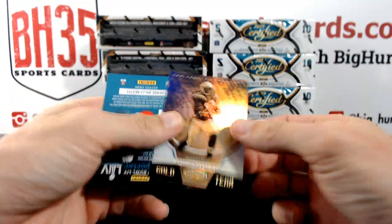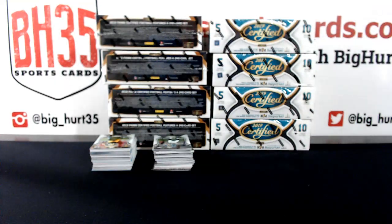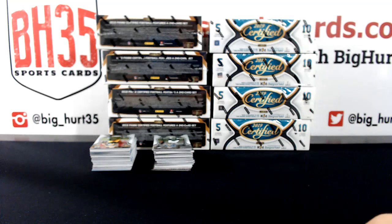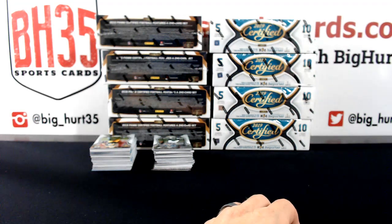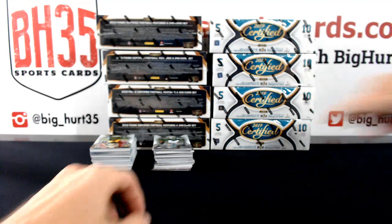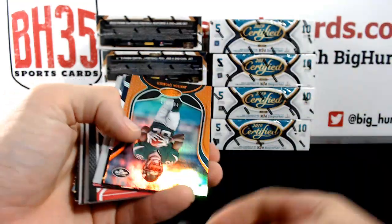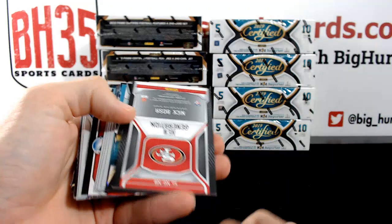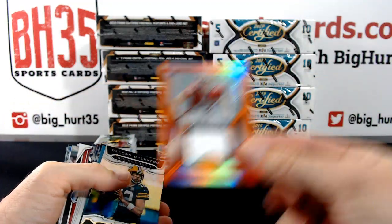Travis Kelce to $450. Melvin Gordon. Trying to get all this stuff organized. Jameson Crowder to $199. Nick Bosa to $299.